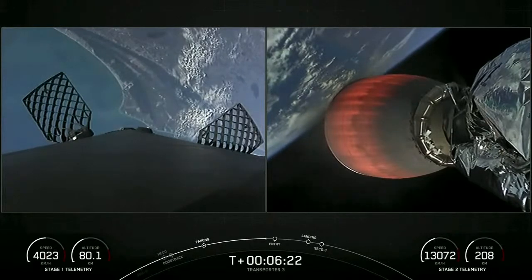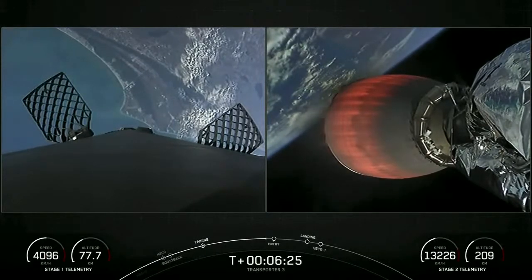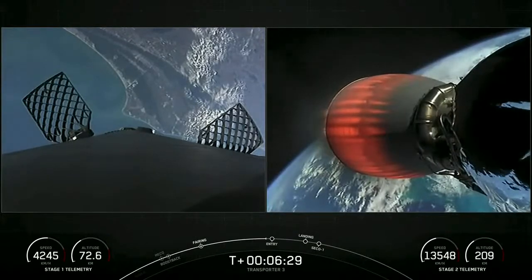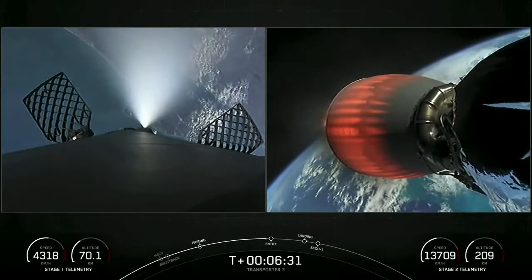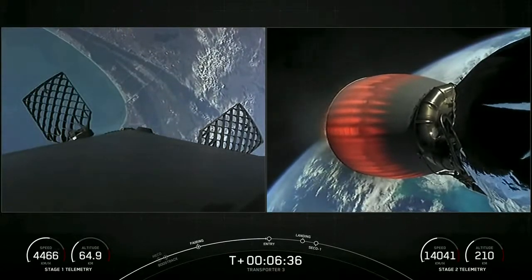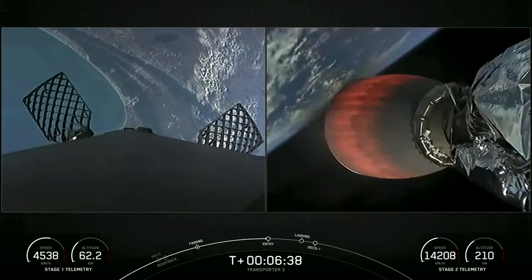After first stage landing, the second stage will cut off its MVAC engine and relight it approximately 45 minutes later for deployment of all 105 spacecraft. As for first stage, its next event is the entry burn.